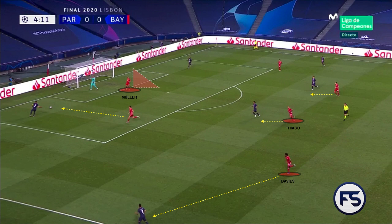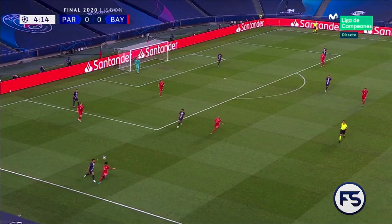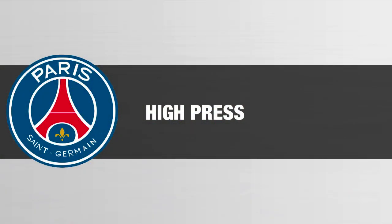As we can see here now, Thiago has come in to pick up that man. Lewandowski does go and push onto Silva, and Müller is then using his cover shadow to block the pass into the other centre-back whilst also preventing a back pass to the goalkeeper. Davies at the bottom of your screen getting ready to jump. And then, of course, he does jump and they prevent them from playing out. High press from PSG.